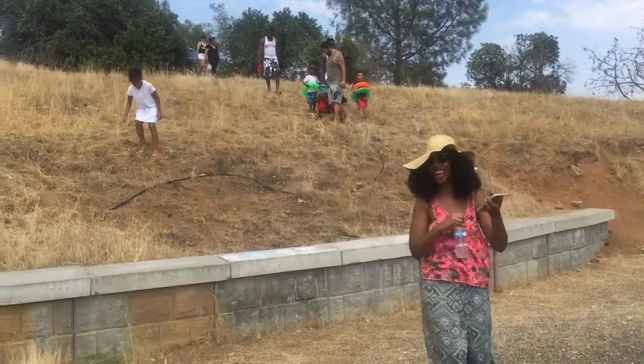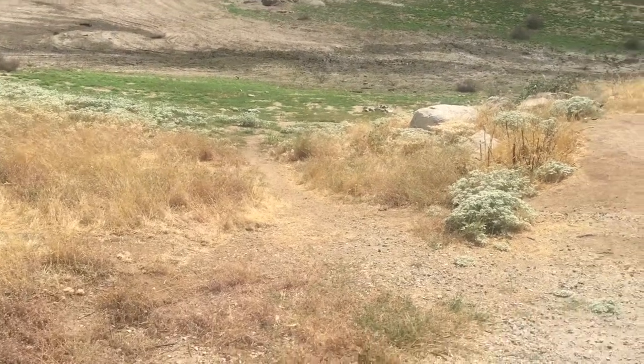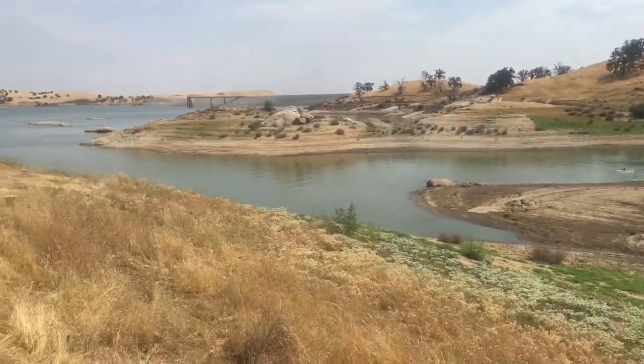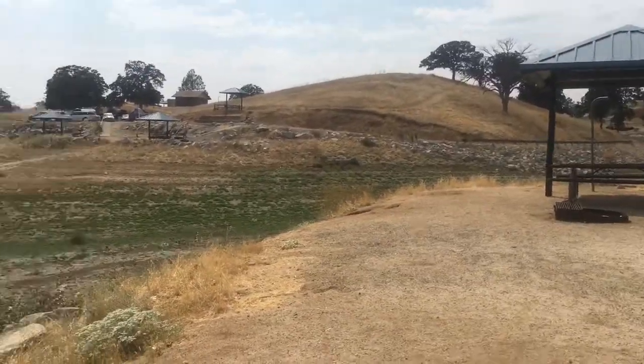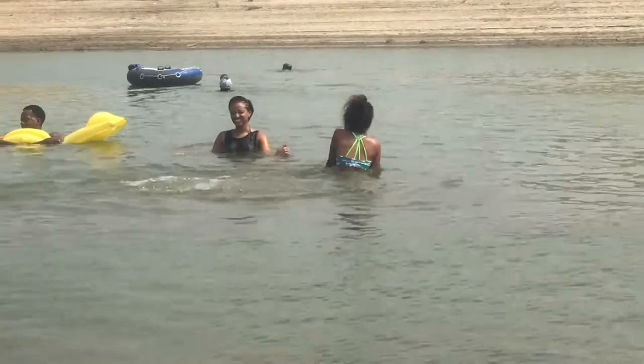We're going swimming in the lake. Out here looking cute. Staying out of this dirty water. And yeah, living the fabulous life under Ashley's umbrella shaded seat.